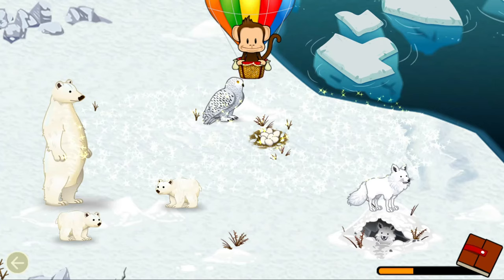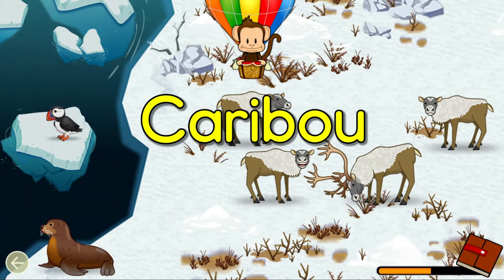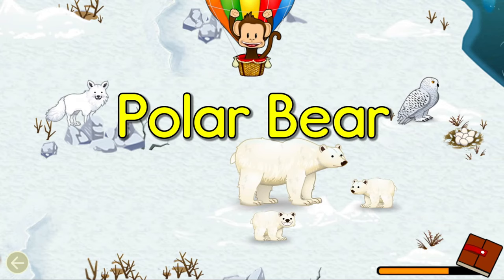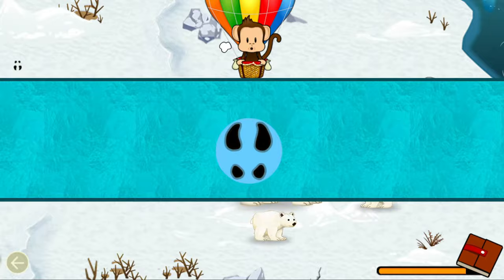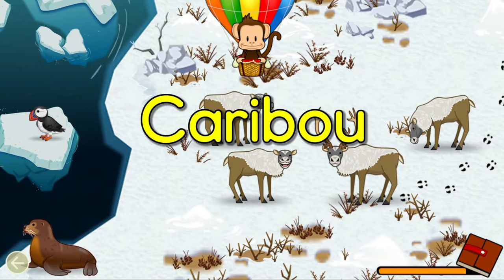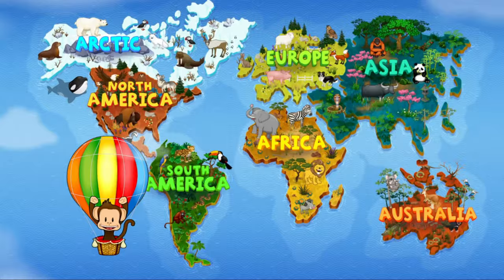Snowy owl. Great job. Which animal has this part? Caribou. Great job. Listen. What animal made that sound? Polar bear. Well done. What animal made these tracks? Caribou! Well done! You earned a badge! Puffin! Tap Milo to go back to the world. Where should Milo go? South America! Let's go!